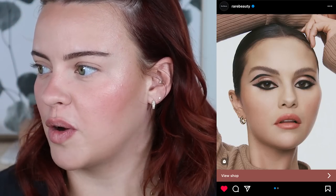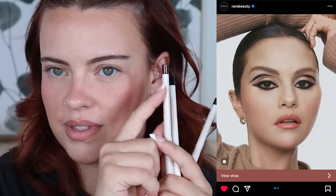Now let's start an eye look. I kind of want to do a look inspired by Selena's promo photo for this whole new launch, but I don't think I want to use a black, nor do I want to use the kind of red color because I didn't really love when I used this.